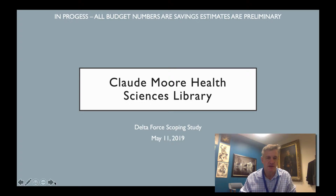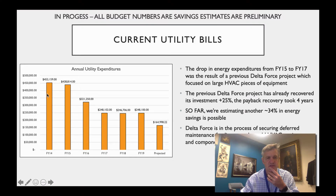So let me show you a couple numbers. Here's looking at our electric bill. There were some major HVAC improvements in 2016, and they were able to drop our electric bill down to 248,000. For the last 3 years, it's been pretty much steady, right at 248, roughly. The average is right around 247,850 or so. The projected is that we could drop the electric bill down to 164,000, just 165 roughly. These are all projections based on engineering numbers. We talked a little bit about some additional things that could drop that a little bit lower, and I'll tell you about that in a minute.